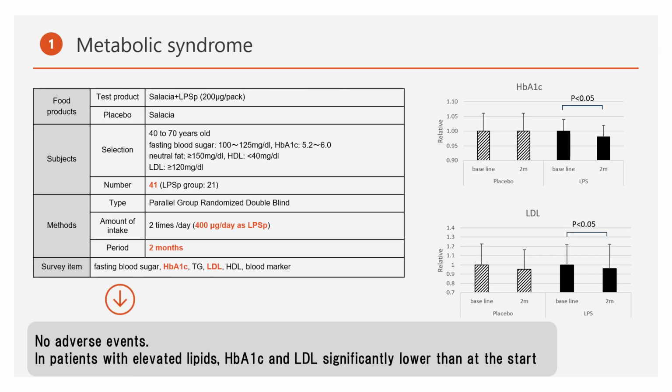This is a study in individuals with metabolic syndrome. 41 individuals with prediabetes or prehyperlipidemia had consumed 400 micrograms of LPS per day for 2 months. The results showed a statistically significant difference in the reduction of hemoglobin A1c and LDL levels in the prediabetic group. No adverse events were observed.